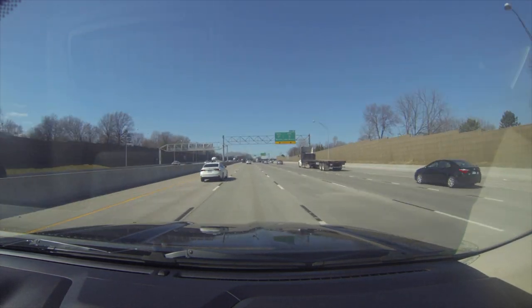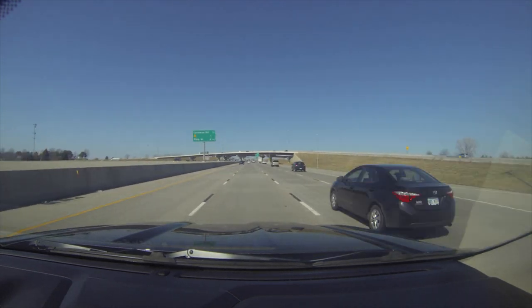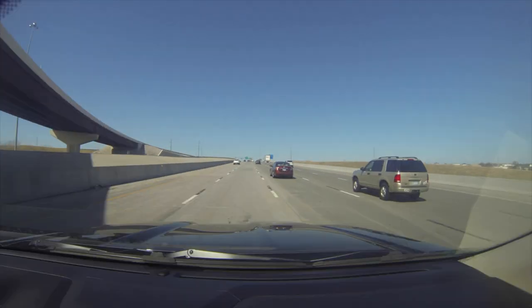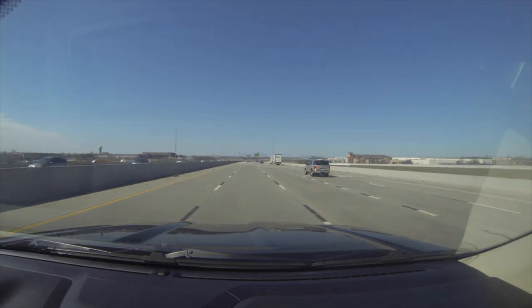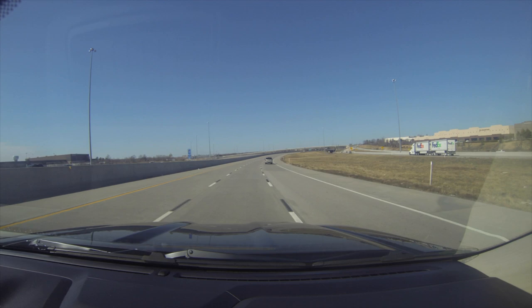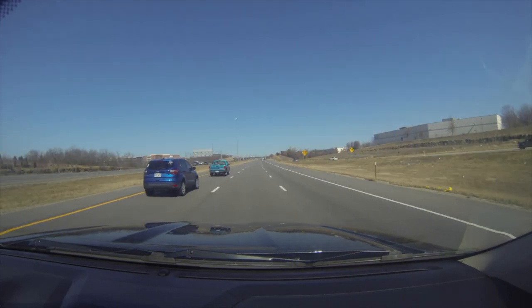We get out here on the southwest corner of the 435 loop, interchange with Highway 10, which goes off to the right there, goes over to Lawrence. We are coming around and we are now headed north out on the west side of town.